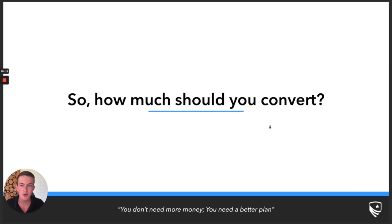So now we arrive at the question: great, I might have an RMD problem. How much should I convert? And again, this is going to vary widely. There are a million variables that feed into this formula on how much you should convert. I will say on average, the majority of you will not benefit from converting all of your tax-deferred accounts because some RMDs in most scenarios are a good thing.